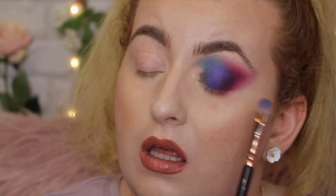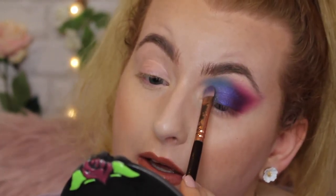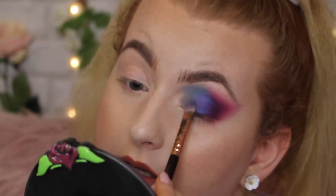I have no idea where I'm gonna put this. You know what, let's just try it on the inner corner. I don't know what it's gonna look like, but we're here. So let's try it out. It kind of has a little bit of blue in it, so maybe it'll look okay. I highly doubt it though, but let's just try it.